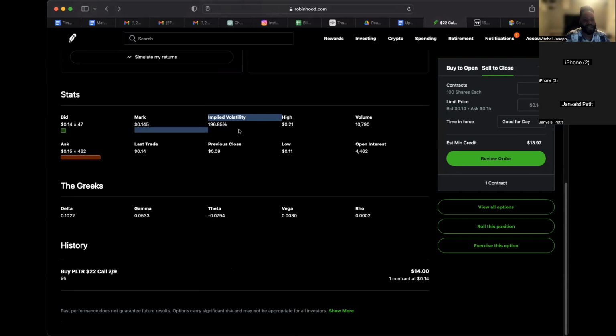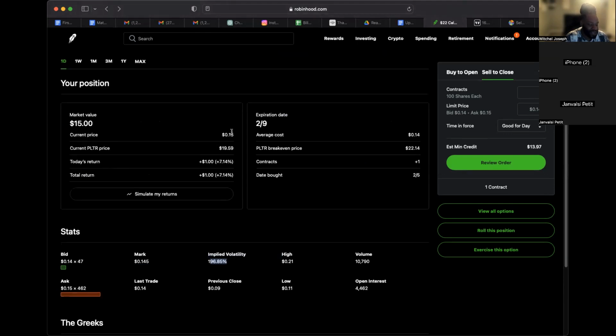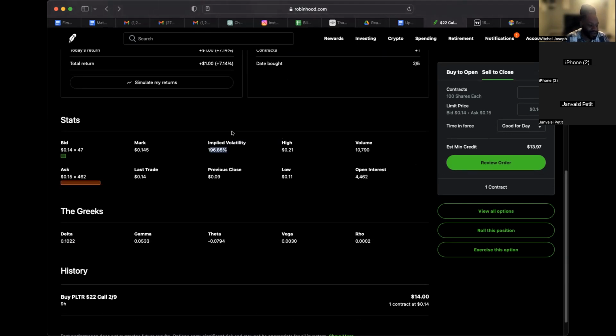Like, oh, earnings, it's about to move $5. You know what I mean? People just have a certain guess, the market, and then the market prices that in and says this is the expected move. So implied volatility shows you the expected move, but understand that the reason this is so high is because of earnings. If I go to other expiration dates, it's not going to be this high. But this number right here affects Vega.